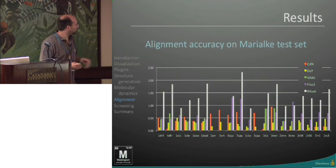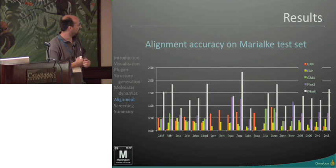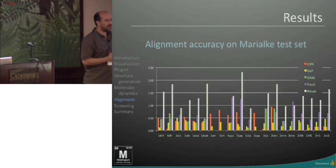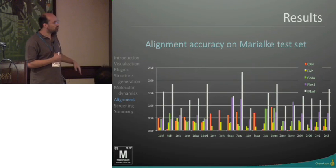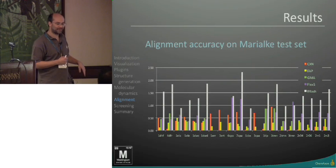In some cases, mainly on the left-hand side, it was just about equal, while in the middle there are some tricky structures in which many other tools fail, where ours is somewhat less accurate than FAP. The measure is the usual RMSD in Angstroms. So what's important? The lower the better, exactly. So usually in these, thank you for drawing my attention to this important point.